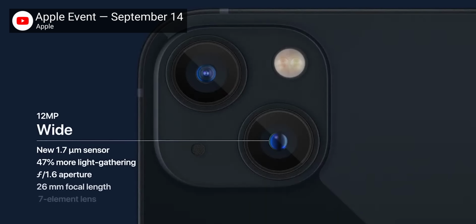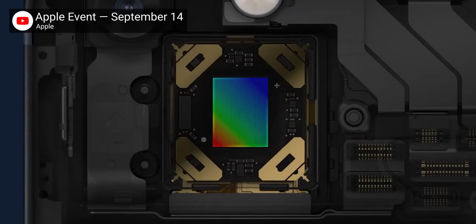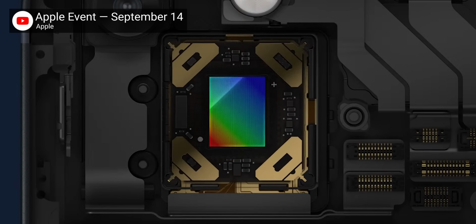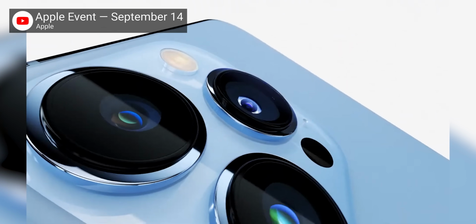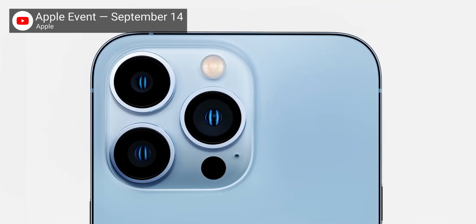But the biggest leap this year appears to be the cameras and new camera features. Apple has essentially activated the hand-me-down protocol and gifted the iPhone 13 non-Pro models with the same wide and ultra-wide cameras from the iPhone 12 Pro Max. That means a wide camera with a 7-element lens, f/1.6 aperture, and the fancy sensor-shift optical image stabilization that Apple introduced last year, which only makes me more excited to see how they revolutionize the all-new camera system in the iPhone 13 Pro cameras.